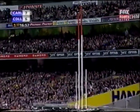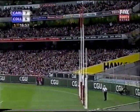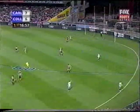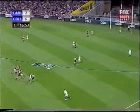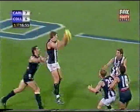Good crowd tonight. And the goalposts, as you can see, red tops at both ends. I think we need a name for that city end, that empty space.